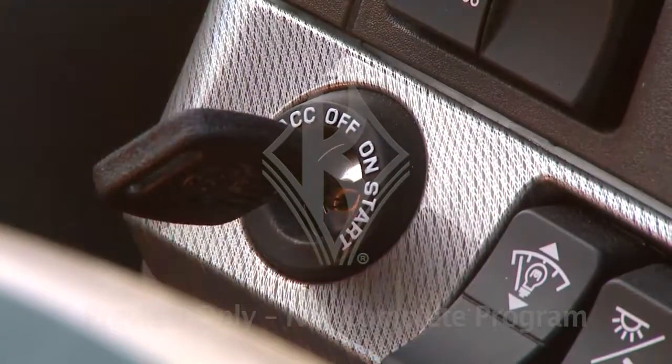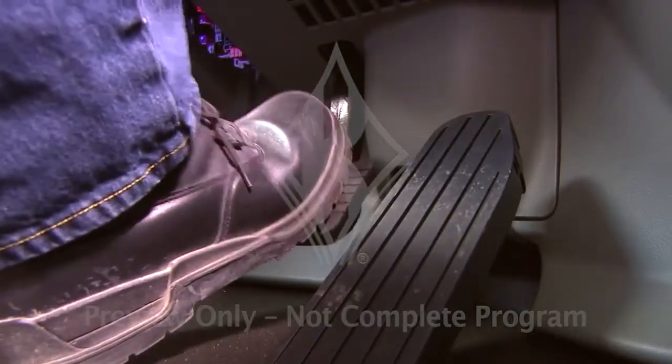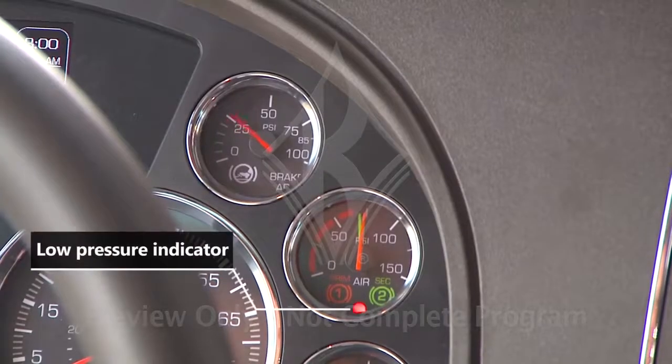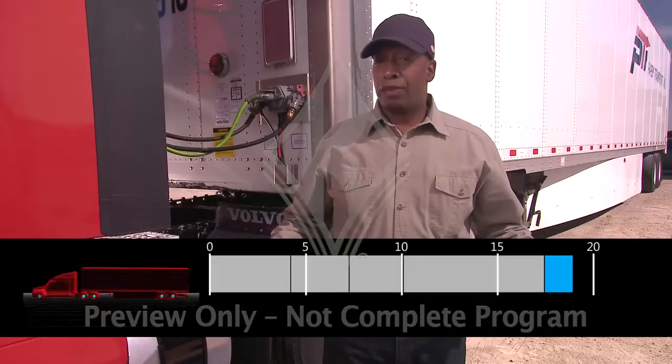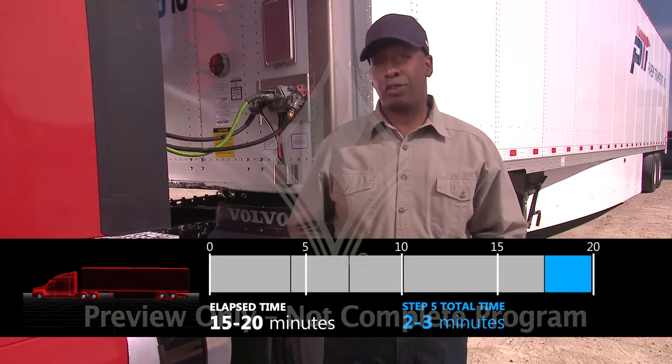Next, turn the key back on. Pump the air pressure down and notice where the low pressure indicator comes on. It should activate before 60 psi. And that's it for the pre-trip inspection. 5 steps and about 15 to 20 minutes.